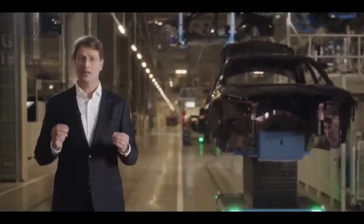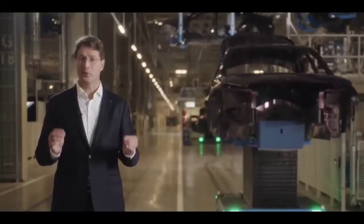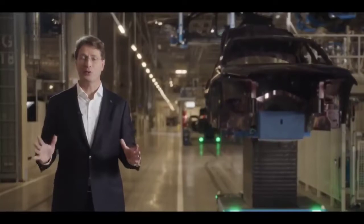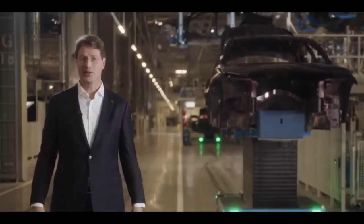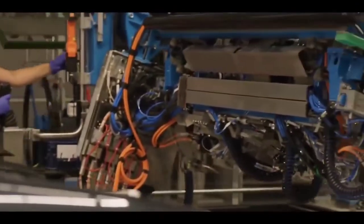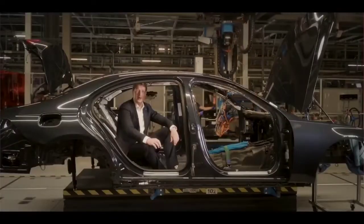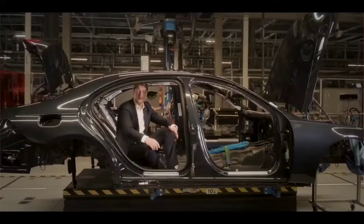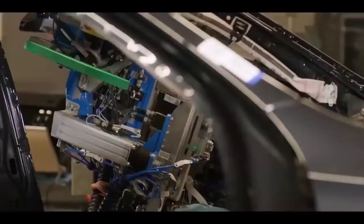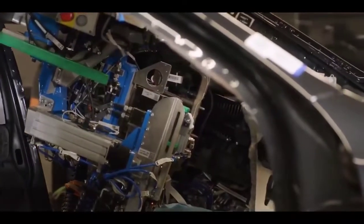We know S-Class drivers appreciate the serene feeling of obtaining the full carefree package. And that includes our best production ever. For decades, the magic moment in car manufacturing was when the chassis received its engine. Today, another magic moment is incredibly important: the marriage of the car's body and its brain. The all-new head unit with the next level MBUX system.